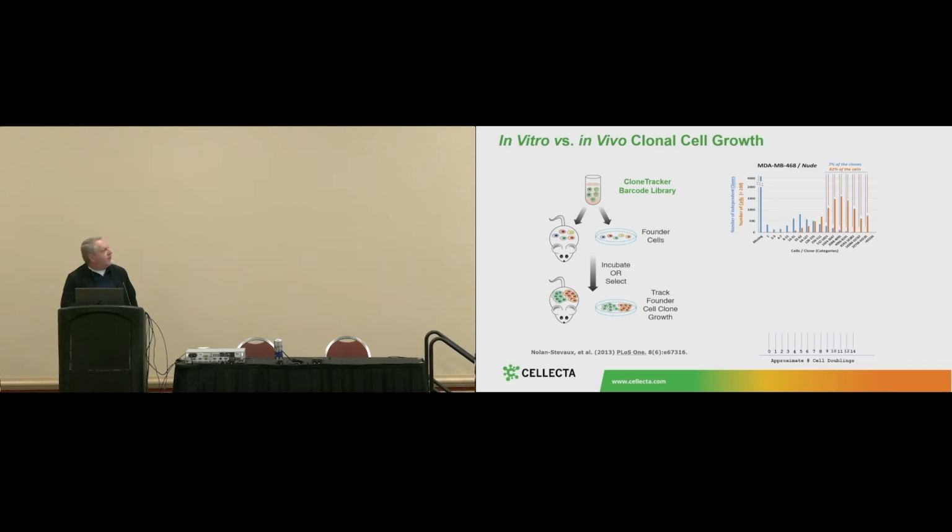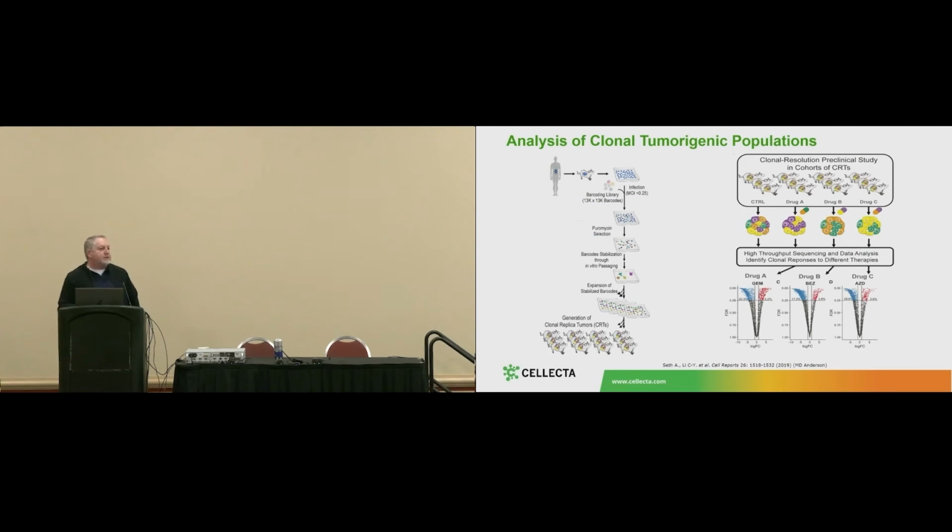And what we were able to find out then is from the original barcoded set of cells, how many cells, for example, formed the mass of the tumor in the mouse. And as anybody that works with xenografts is probably aware, only a small percentage, in this case 6 to 7%, of the original founder population actually formed the mass of the tumor in the mouse. And so this type of study is important to understand the dynamics of the mouse model you might be working with. If you're doing a screen, you need to understand how many cells you actually have to work with to run a screen, such as the one that I showed you for Mirati.